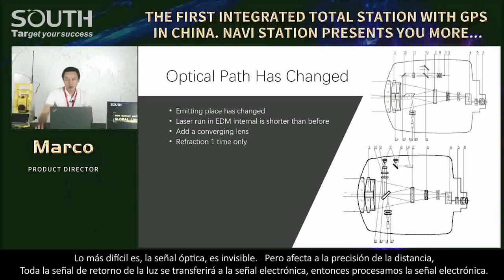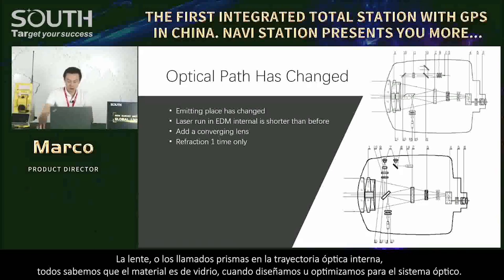And for the optical part, the most difficult thing is that the optical signal is invisible. But all the optical signal affects the distance accuracy. And all the light return signal will be transferred to an electronic signal, then we process the electronic signal. For the lens, the objective lens here, or some prisms in the internal optical path, we all know the material is glass.